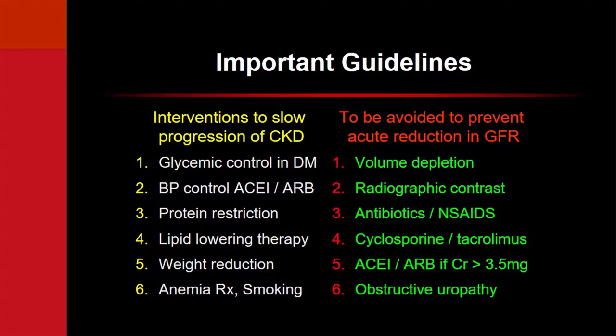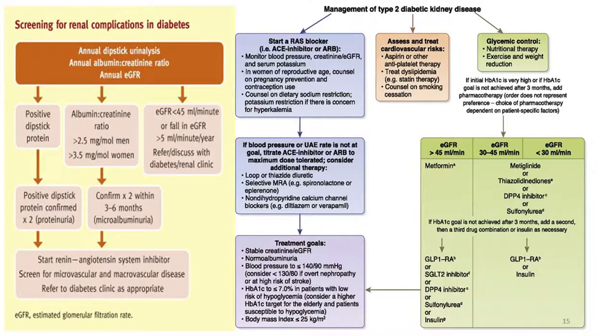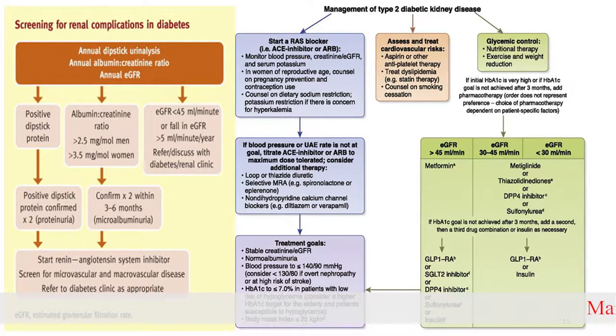At that time, the professor also mentioned that you have to avoid or prevent acute reduction of eGFR, just like all the things she already mentioned. So this is a summary. If you see, you start a RAS blocker, and you do the RAS blocker, and you treat the hypertension.